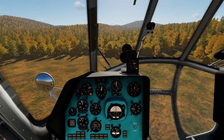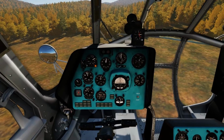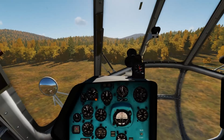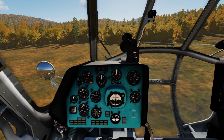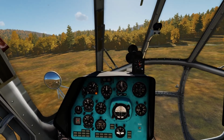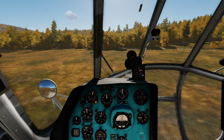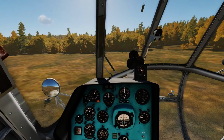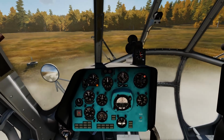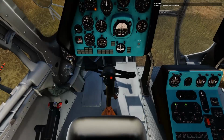Don't want to hit anything on the way in. Cool, should be coming up over the box now. So this has been nearly impossible without either VR or TrackIR. Set it down nice and gentle, like. Job's done. Moment, we'll disembark them fast. Wow.